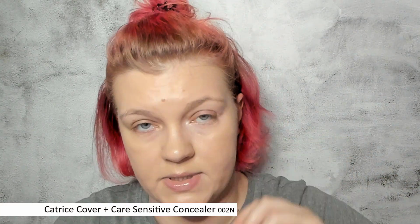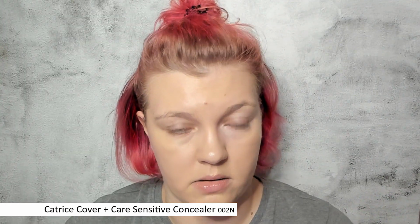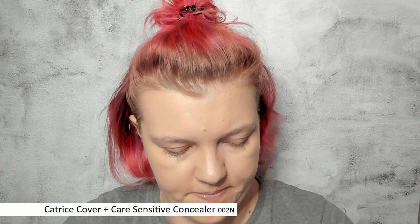Because I feel like if I apply it under both eyes, you're not going to get the difference. So I'm going to grab the Catrice Cover & Care Sensitive Concealer. It's a little bit of a redemption. But I remember it didn't have the best coverage, so maybe trying it out with an eye brightener is going to be a bit better. So let's go in with that.